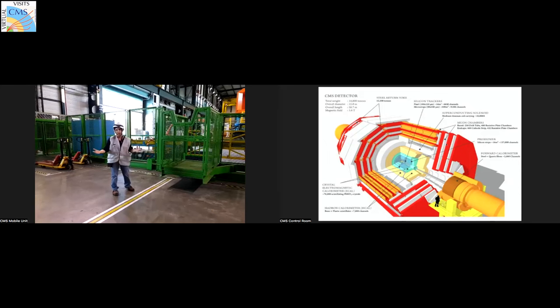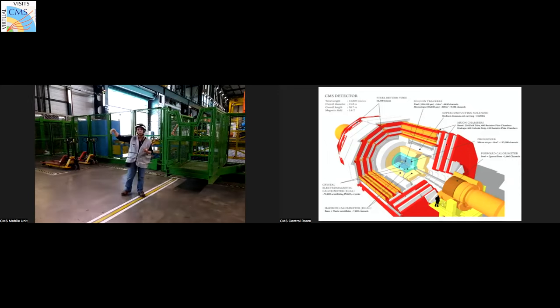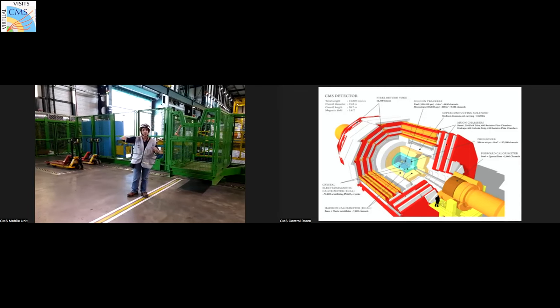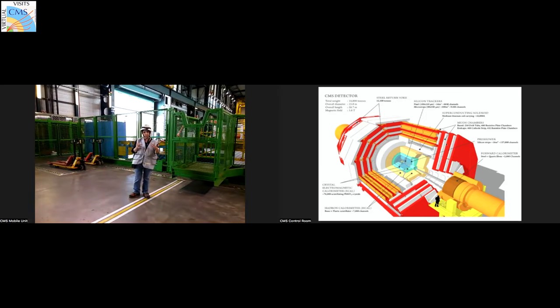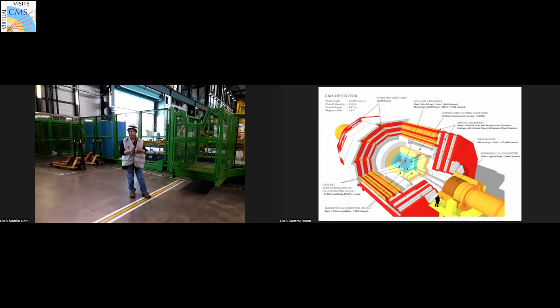So you cannot lower this object underground in one shot. There is no crane that can do this. So what we did, we used the typical crane used for ships in a harbor, like Genoa, but we also had to build the detector in a very special way, because the other detectors are not built like that.